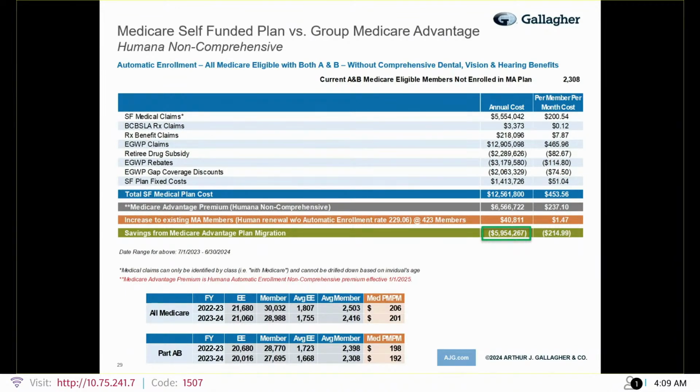But let's talk about it from a provider standpoint, a medical standpoint. This is my doctor. This is my hospital. This is my provider. Let's talk about it from that standpoint. We've heard for years and years and years that it is a tremendous amount of difference financially. But let's talk about it from a medical standpoint.